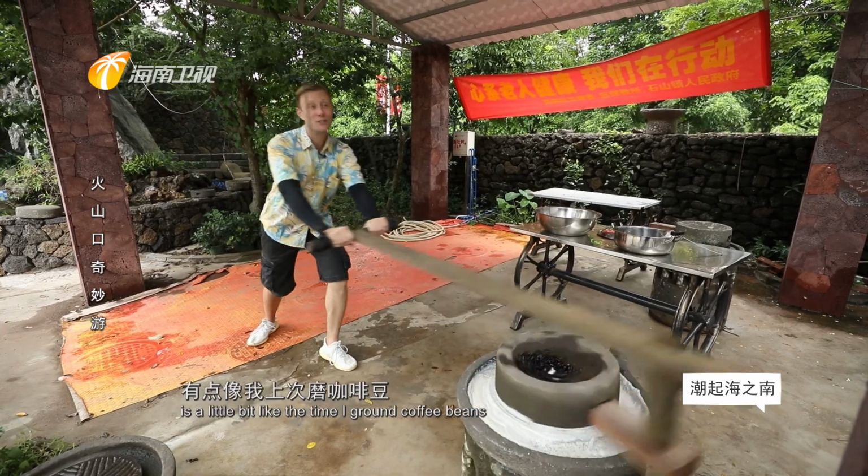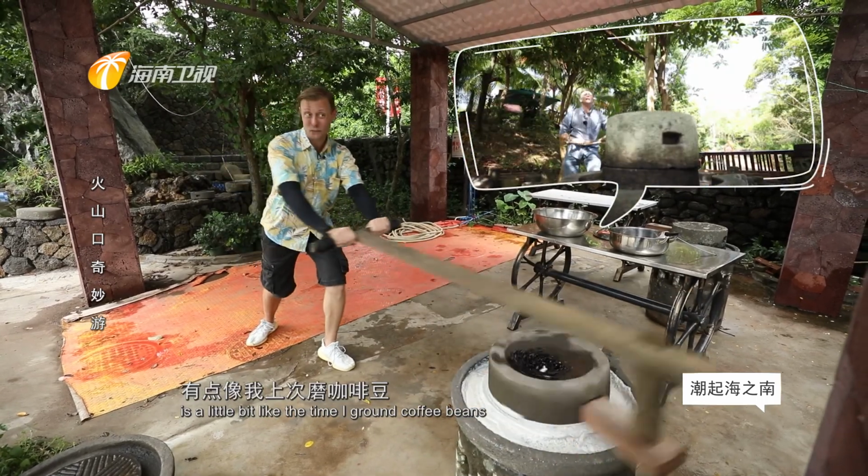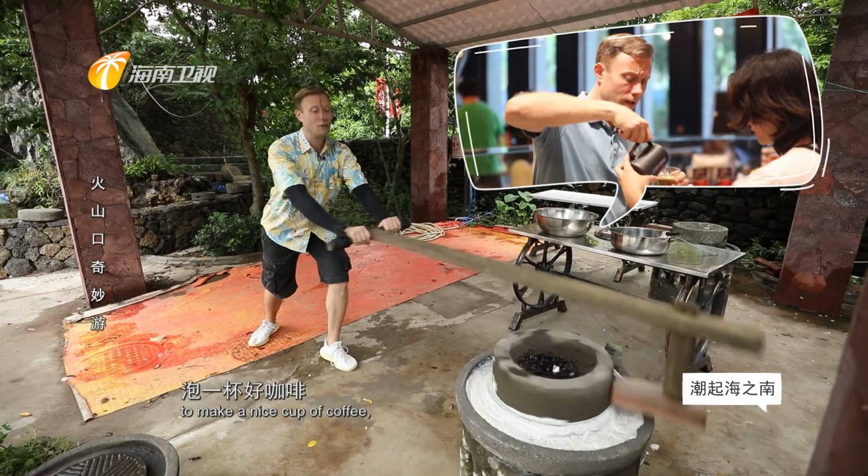Well, grinding these soybeans to make tofu in the most traditional way is a little bit like the time I ground coffee beans to make a nice cup of coffee, only a lot harder work. Apparently people around here still use this traditional method today to make black tofu.